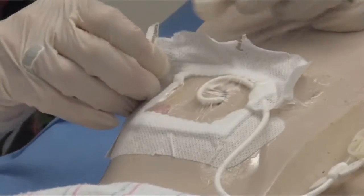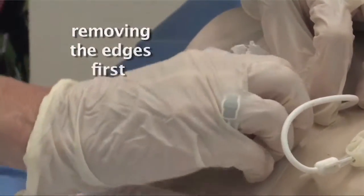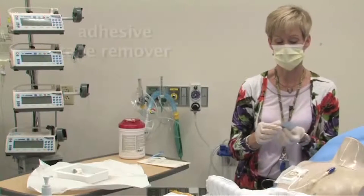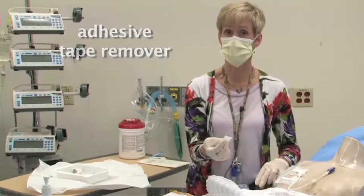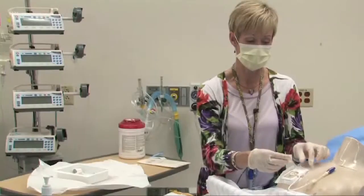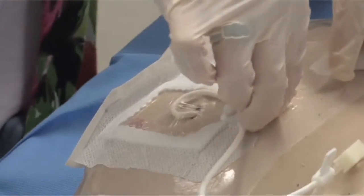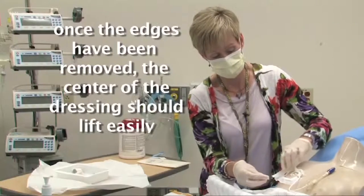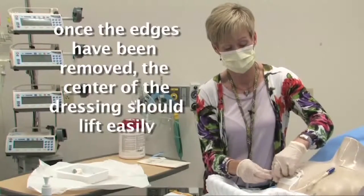This can be done by removing the edges first. You may need to use adhesive tape remover. This is gentle on the patient's skin and helps us remove the dressings that may be stuck. Once the edges have been removed, the center of the dressing should lift easily.